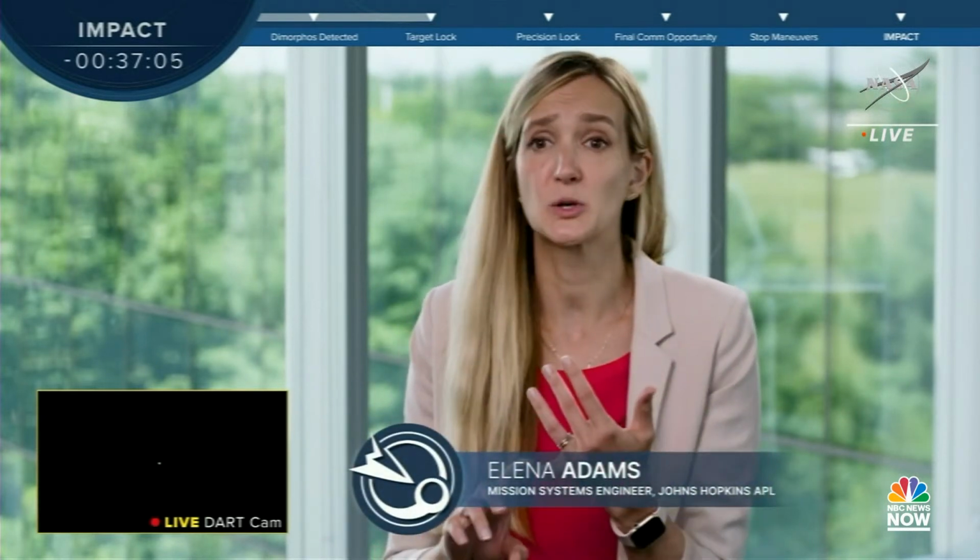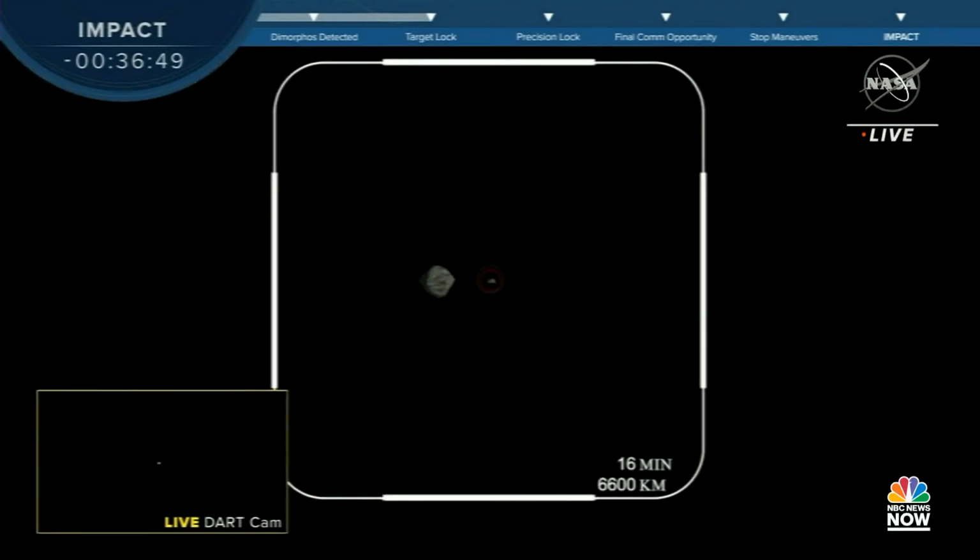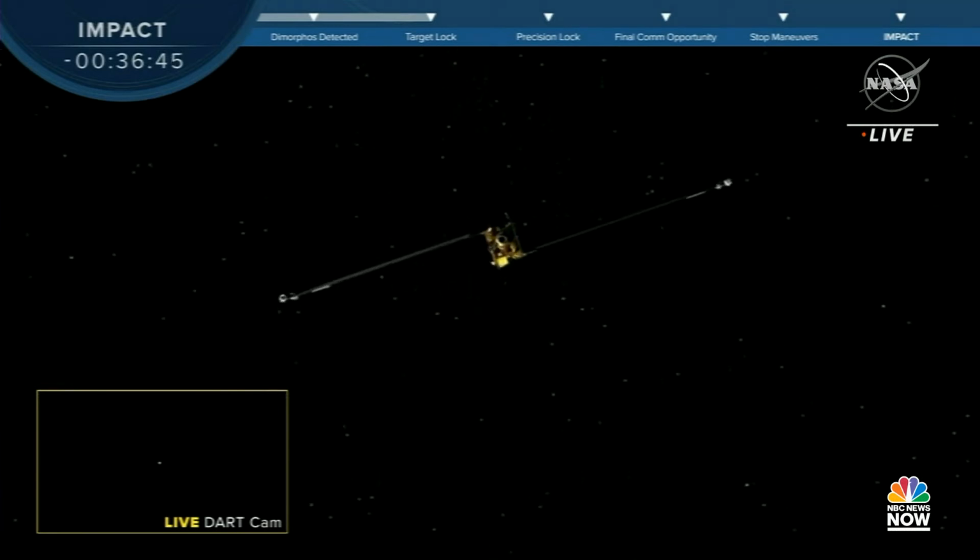There is a very small probability that we don't hit the asteroid. Even if we do everything right, our sensors work well, our spacecraft is doing well, we are looking, we're finding the asteroid, even then, we might still miss. We're trying to teach a computer how to recognize an object we've never seen before. And the way it does that is by taking pictures of the asteroid and then interpreting where it is in space and guiding itself to it.